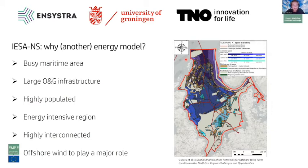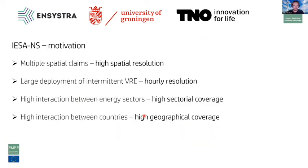It's quite hectic. Of course, there's a large oil and gas infrastructure, as we saw in previous presentations, that could be repurposed for energy use. It's highly populated, with around 200 million people living around it, which of course drives the energy demand up. We also have a lot of very energy-intensive industry clusters. It's highly interconnected in terms of energy as well, and as we know, offshore wind is expected to play a major role. So all these characteristics deserve special attention in an energy system model.